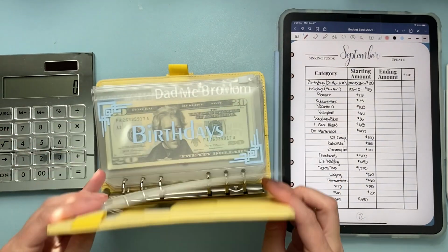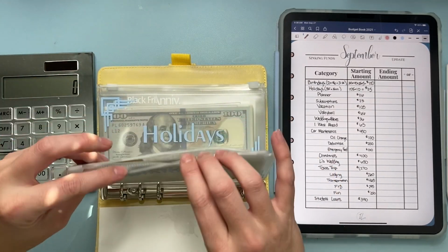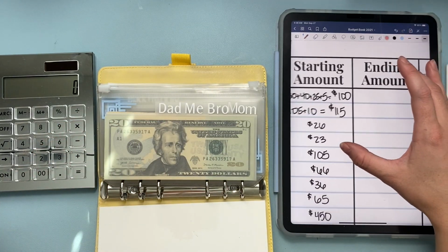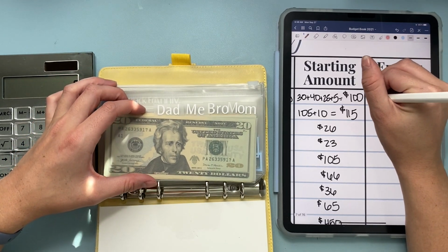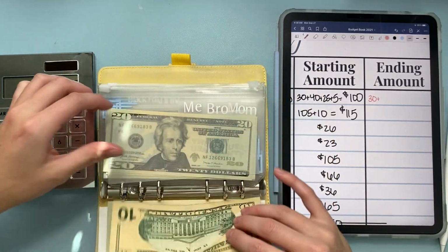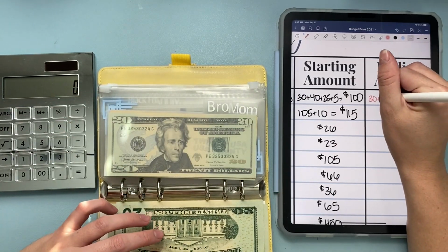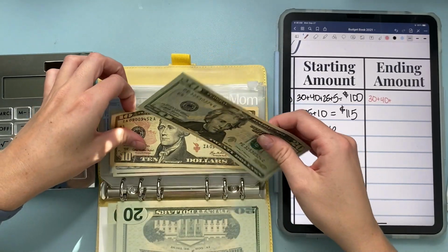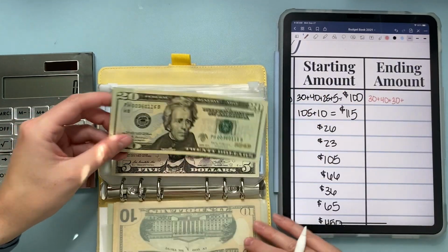Okay, next up are my sinking funds, and we'll start with my yellow sinking funds binder. Inside of birthdays, we will pull this out and we'll zoom in because we've got to write small. So we ended with $30 on my dad's birthday, $20 and a $10. For my birthday, we ended with $20, $40. My brother's birthday, we ended with $20, $30. And my mom's birthday, we're ending with $25.